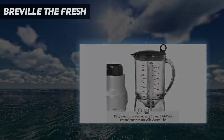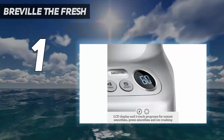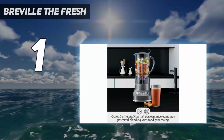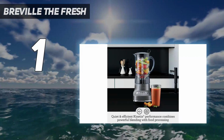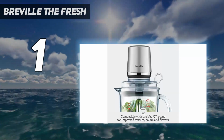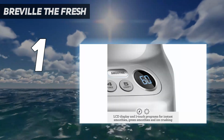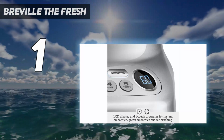Breville the Fresh and Furious. Breville offers a range of stylish, durable, and powerful blenders. Still, eye-wateringly expensive price tags may be out of reach for many consumers, except for the Breville the Fresh and Furious, known as Sage the Fresh and Furious in the UK. This entry-level blender combines the brand's sleek styling with power to create a compact blender that's more affordable than other models the brand offers, although the base is made from plastic rather than metal.